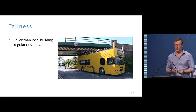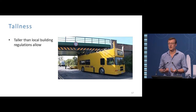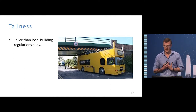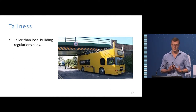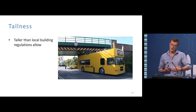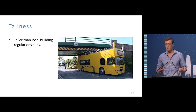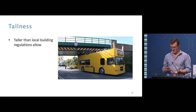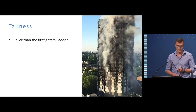Tallness can mean taller than local building regulations will allow. This varies by jurisdiction. If you are in a city where the limit on timber buildings is 4 stories, particularly if you can go up to, say, 4 stories with a prescriptive design approach, but you need some special approach after that, you could think of that as a tall building, perhaps.